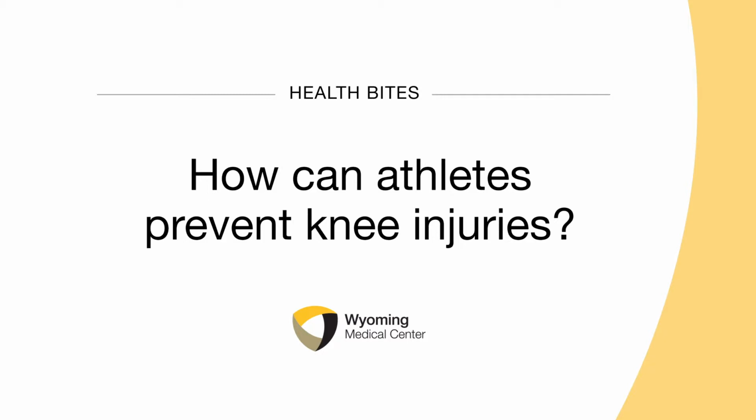The best way to prevent a knee injury is to keep your knee strong, to maintain full range of motion, work with coaches and trainers to make sure you're using proper form and good shoe wear.